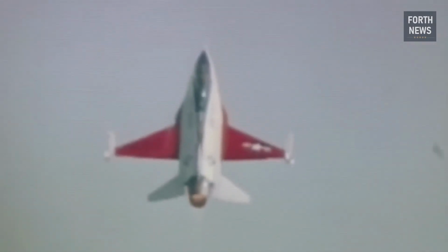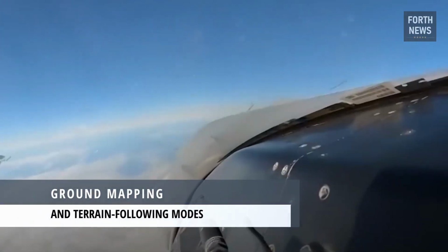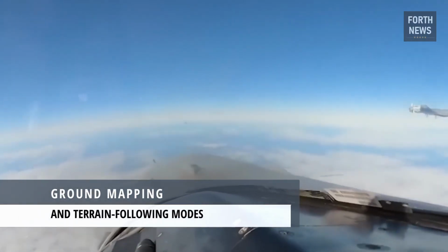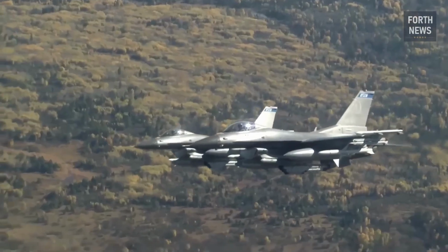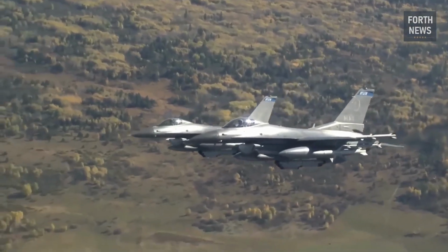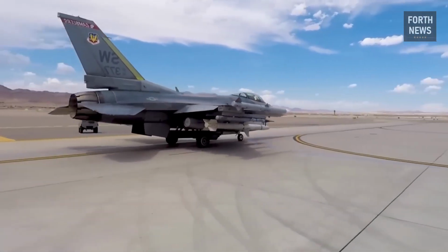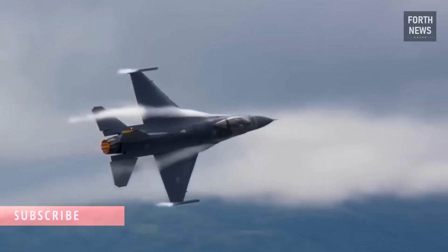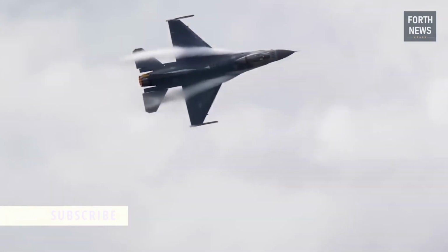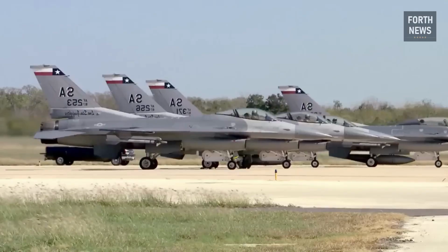The radar system also incorporates features such as ground mapping and terrain following modes, which are essential for conducting ground attack missions. This dual capability allows the F-16A to perform a variety of missions effectively, whether it's engaging enemy aircraft or providing close air support for ground troops. The integration of advanced electronics and weaponry has made the F-16A one of the most versatile combat aircraft in history.